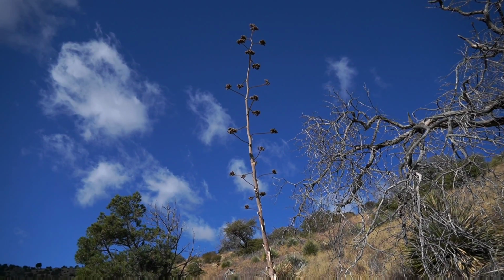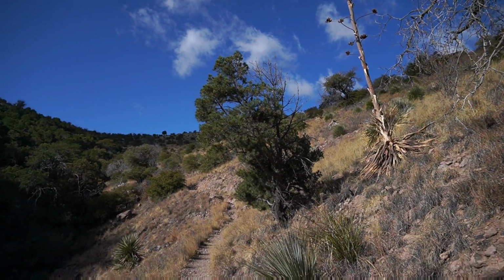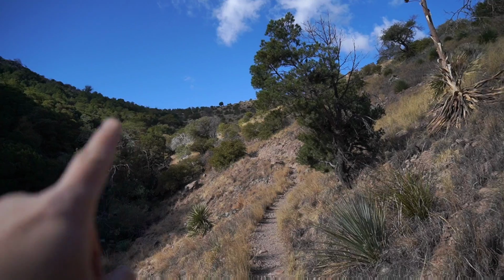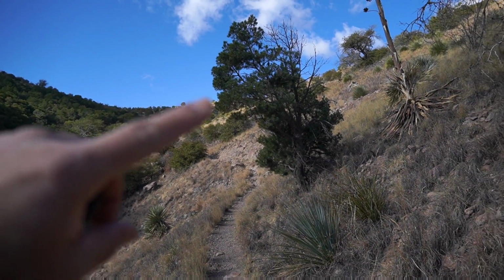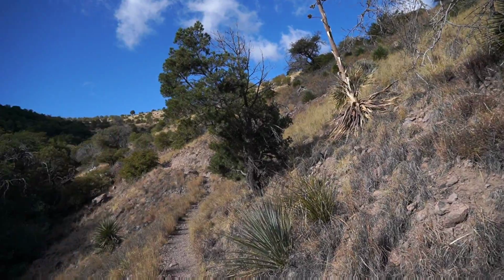Too bad we didn't get to see them with the flowers, huh? Who knows when they flowered. Could have been years ago. And the trail, I guess we're gonna go up there, I have no idea. But we're gonna meet up with the other trail and then head north, right by Coronado Peak. And the visitor center should be over there somewhere.